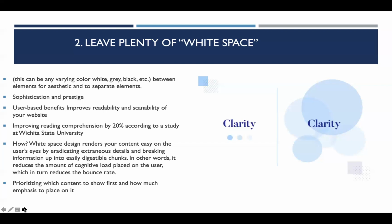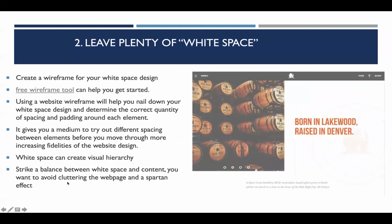Whitespace can also prioritize which content to show first and how much emphasis to place on it. So if you're trying to put emphasis on some of your recruitment practices. Also, with leaving plenty of white space, the second best practice, you can use tools like creating a wireframe, which is a free tool in this slide deck. It will allow you the option to move pieces, images, and text around and play with that white space before you potentially work with your developer or edit that design yourself.